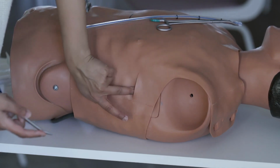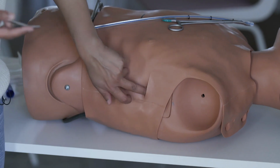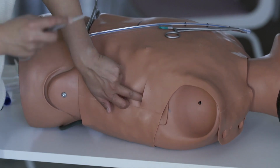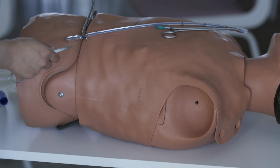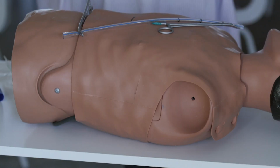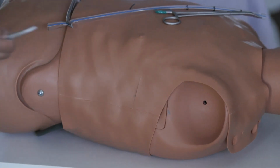So you find you're now under the skin, right? So you feel for the rib space again. Make sure you've identified your landmark. You put your finger, so if this is the rib, don't lose a harpoon. Yeah, okay, that's fine. Thank you.